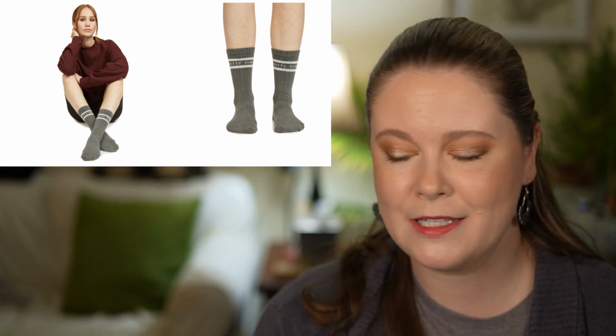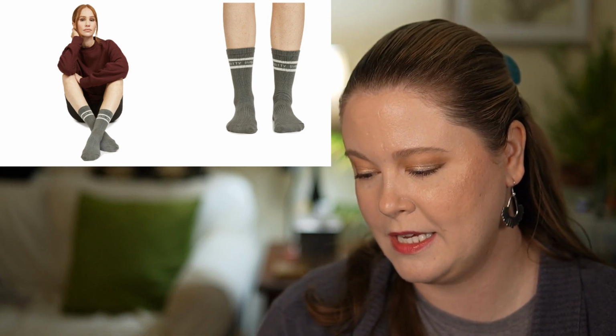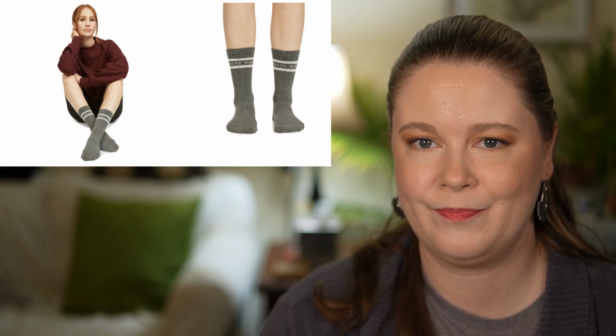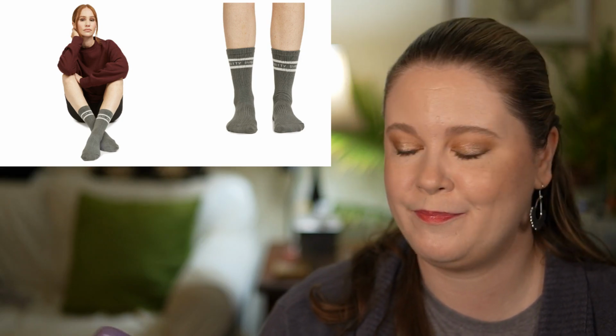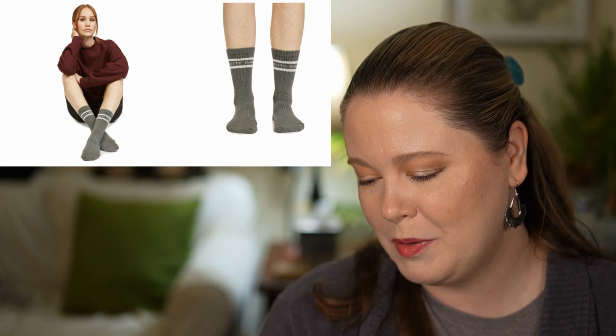So I'll probably pick these in part because a pair of socks can always come in handy. And secondly, because my name is Beth and Betty is kind of another nickname for Elizabeth, it just amuses me to have Sweaty Betty on my socks. So I'll probably pick those.